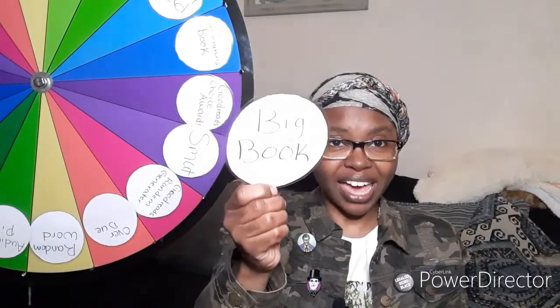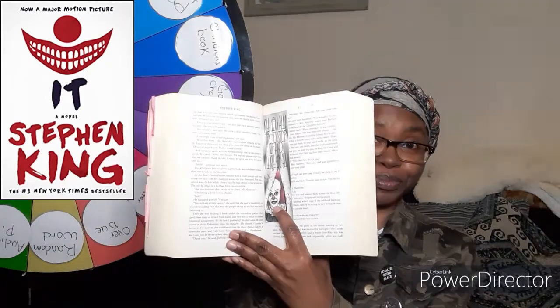For a big book, I decided to continue a book that I was already reading that I never finished. I am halfway through this book, and that's It by Stephen King. Now, I was going to start it all the way over from the beginning, but because I'm such a huge fan of this book, I remember everything that I read. And so currently I am on page 554. So I'm halfway through it, but I still have a long way to go.